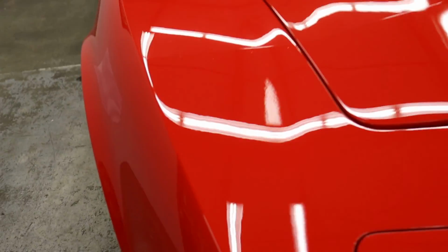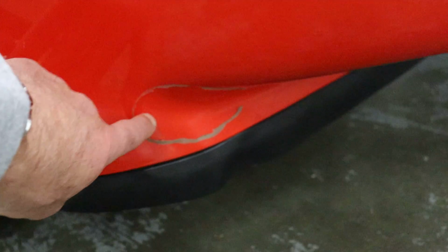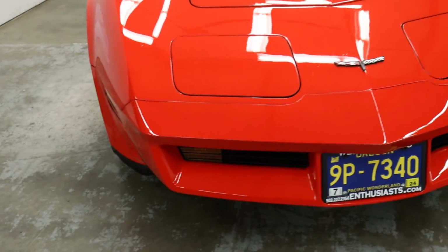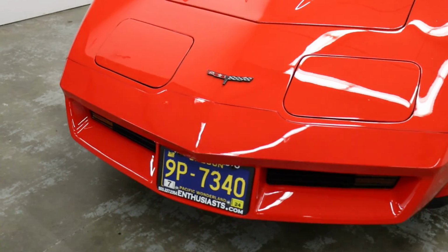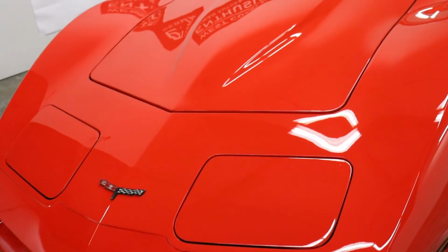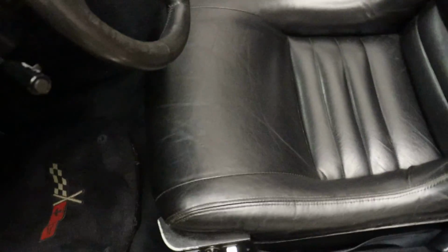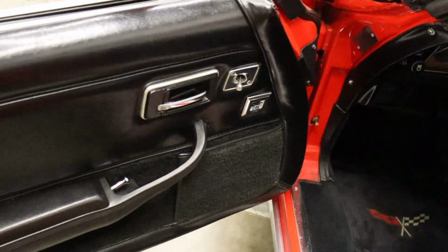You've also got clear bra on the front of this that comes from the nose all the way back to here. There's a seam right there, and you can see that, and I picked that up in the video. And there's a little peeling, so right here is the clear bra that's just come detached. The rest of the nose, I've got pictures of the lights, so the vacuum system works as it's supposed to. Well, it may be better than it's supposed to. It works quick, surprisingly enough. The brights work. So it's pretty clean. Power seats, power windows. Upholstery's in great shape, so is the carpet, door panel.